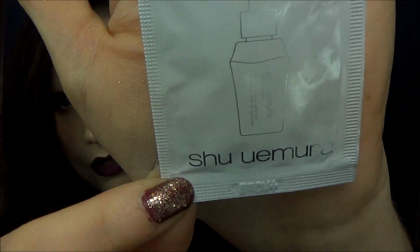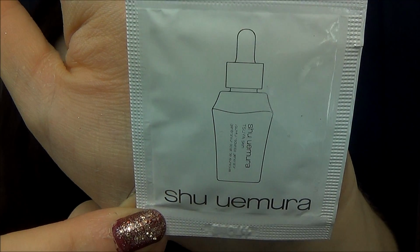I have another sample of the Youthful Radiance Generator from Shu Uemura. You will never see the text on this because it's so tiny. And the last thing I have is a sample of the Anastasia Brow Powder Duo in Taupe, but I actually own the full size of this product.